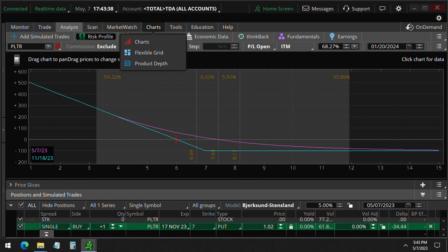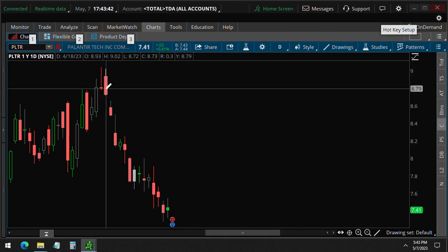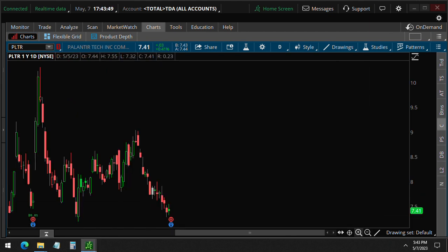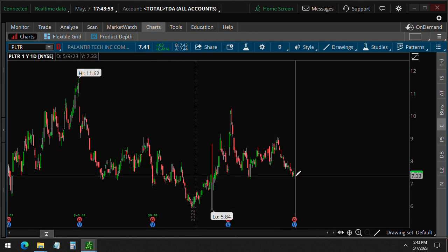And so our analysis of this is that Palantir, after earnings, has a good chance that it is going to drop below 7. So let's zoom out to see, has it dropped? Yes, it has dropped below 7. In the beginning of the year, it was only in January that it broke above this 7.3. So we are actually at a very strong resistance level.